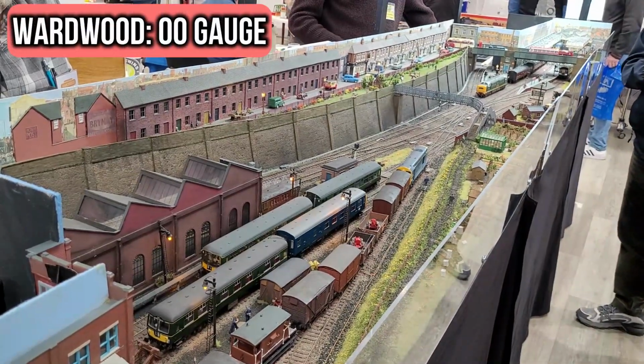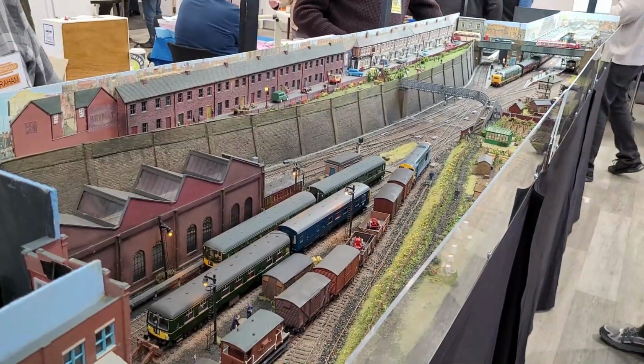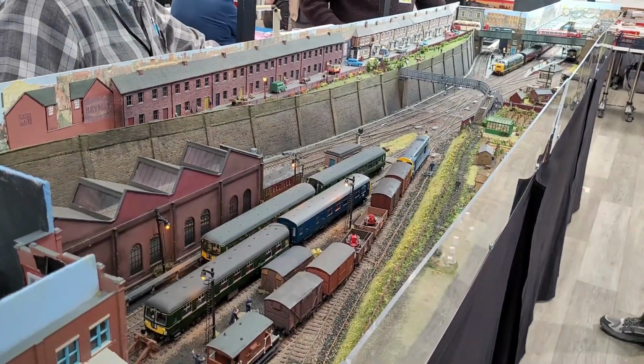Wardwood, a double-O gauge layout between Barnsley and Wakefield in Yorkshire between 1968 and 1975, when steam had finished. The station is set in a busy market town and is built by Ian Wardwood.